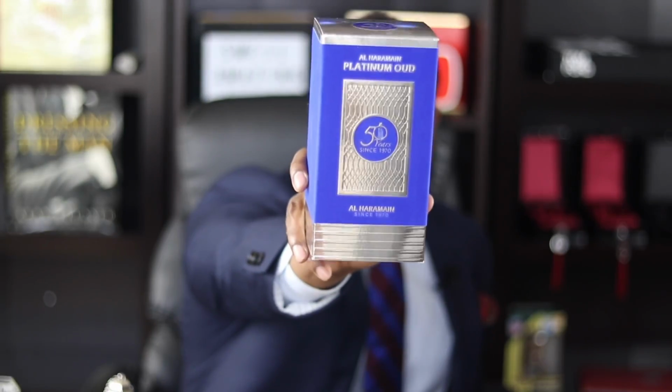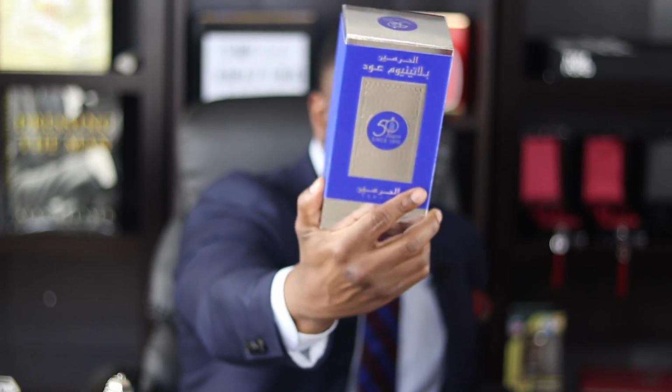Now, the presentation is very similar on all three of the bottles. So the boxes kind of look like this, but of course in their respective colors. So again, nice presentation on these fragrances. I think that's one of the things I will say about this Middle Eastern brand, Al Haramain. They do a really good job on their presentations.